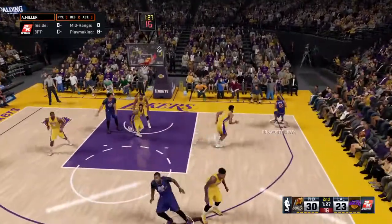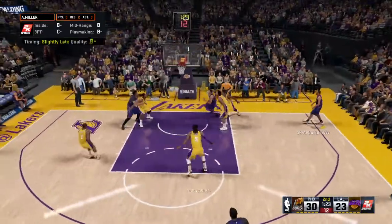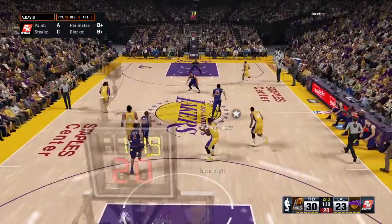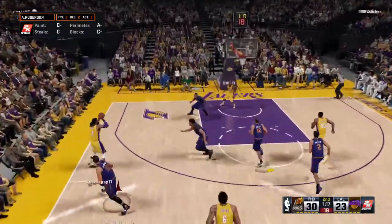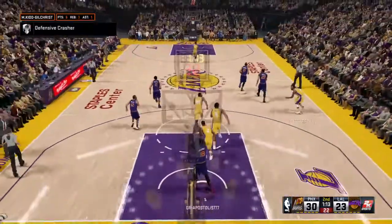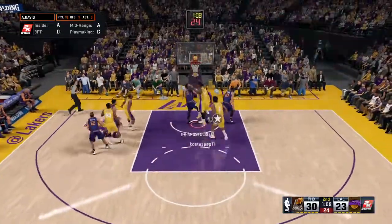It's Miller on the wing. Pulls up from the corner. Cannot hit. And it's the Lakers the other way. Ill-advised shot there, Clark. Yeah, exactly. That was lower than low percentage. Last game for the Lakers, they picked up the W against the Bulls.